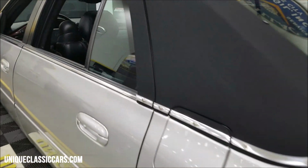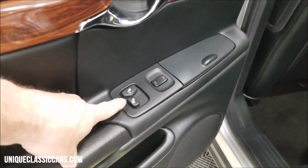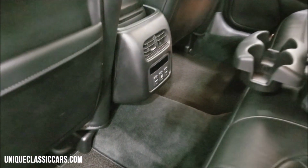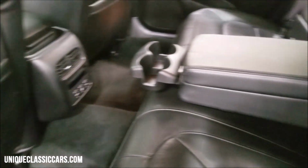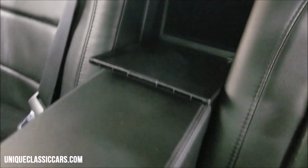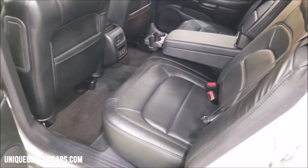Let's take a look at these rear seats. First of all, let's start back here. Rear seats, again, heated rear seats. You also have controls for the temp and the fan down there in the center armrest, and a pass-through that will go into the trunk. And you can see that in the pictures also. And again, rear seats, they're like new.